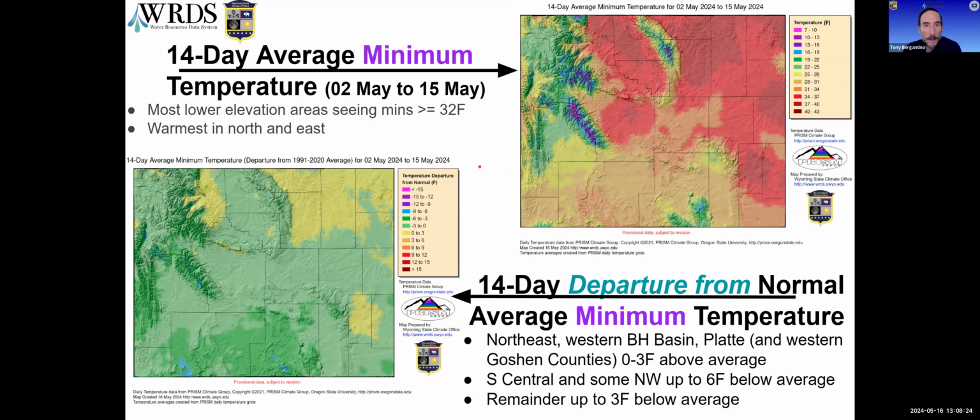On the lower left, the map shows departures from average, western Bighorn Basin, as well as the northeast, along with Platte, western Goshen counties. Just been a bit above average, while the south central area has been up to as much as 6 degrees Fahrenheit below average, along with some of Lincoln County and the Winds and southern Park County. Rest of the state has generally been up to about 3 degrees below average.